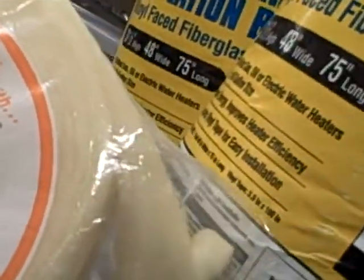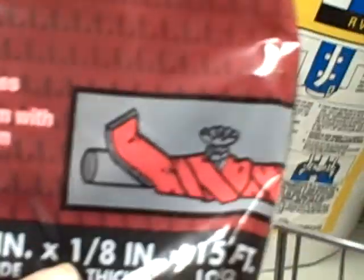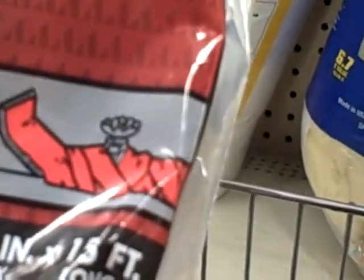And here's some more. Some people like to wrap pure insulation. Now this fiberglass, this get all over you and make you itch like hell. So I wouldn't suggest you mess with that. That's for the professionals. Now this is the insulation pipe wrap. See how that does that? You wrap that around the pipes to keep them from freezing.